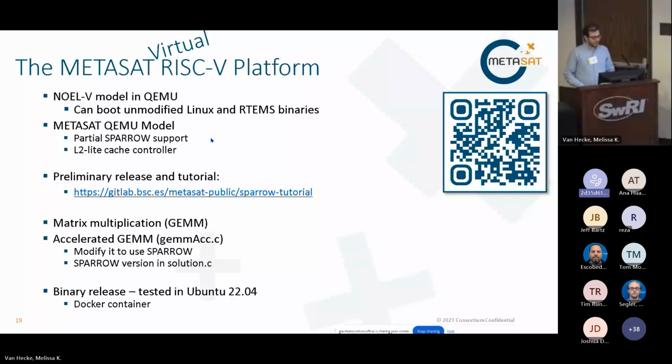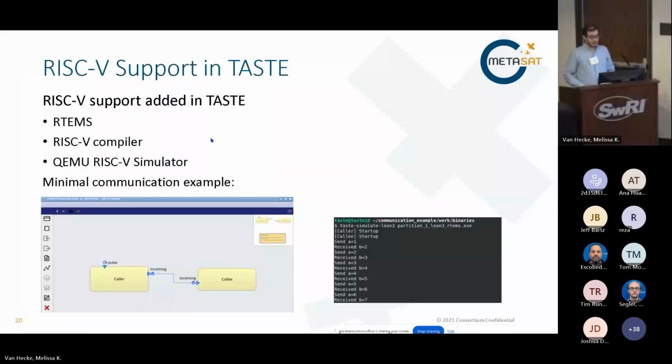We also added support for RISC-V in TASTE. So we are able to generate code skeletons of applications in RTEMS, compile them with a RISC-V compiler, and also run them on our own QEMU simulator.